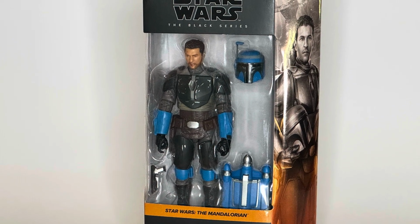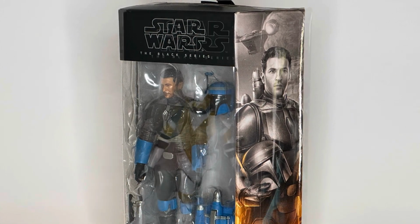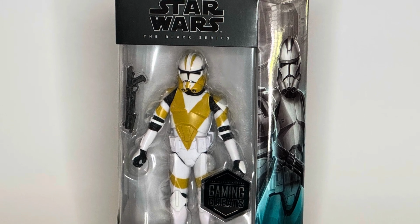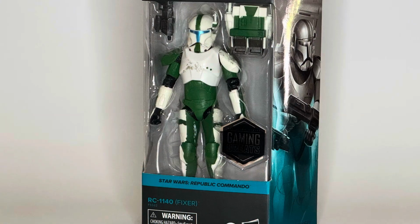Here we've got Axe Woves. Nice to have more background Mandalorians, and this is the named one, so glad I picked him up. He looks good. And then this 13th Battalion Trooper is another Gaming Greats from the Fallen Order line, but I also like that the color scheme goes really well next to Commander Bly.